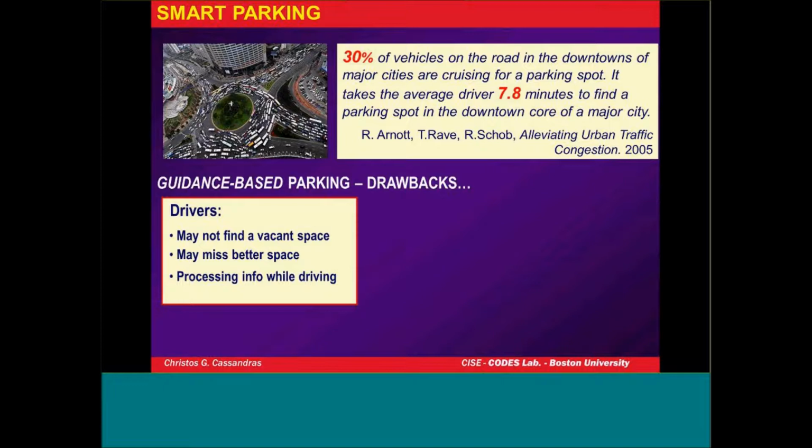And right now, there are some guidance-based parking approaches, but there are serious drawbacks because, first of all, you may not find an empty space, you may miss a better space, and also there's a lot of processing done while you're driving, which could be dangerous.